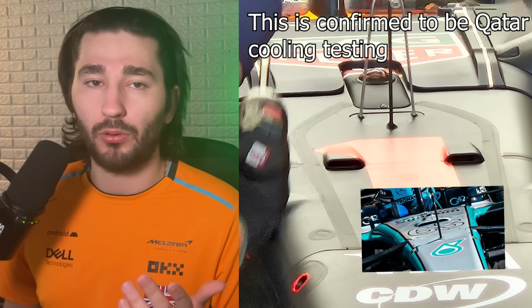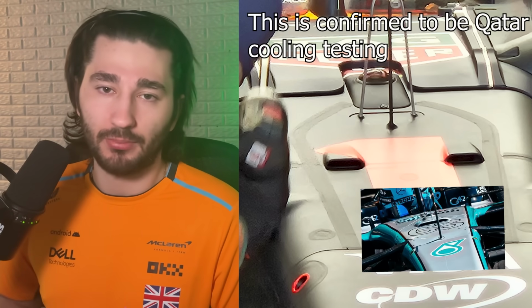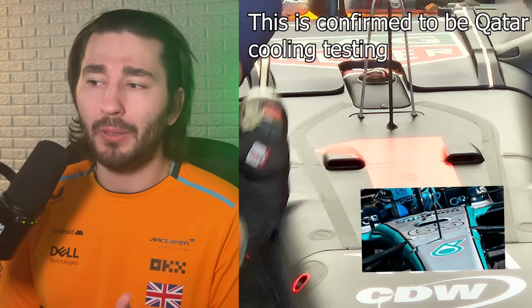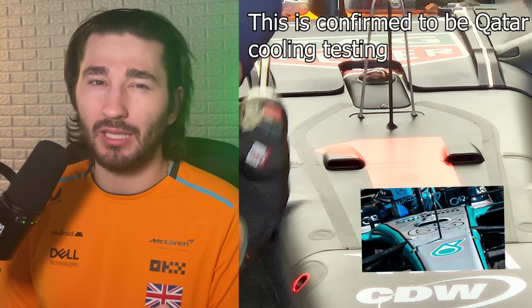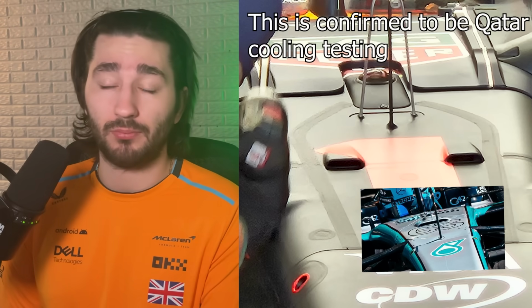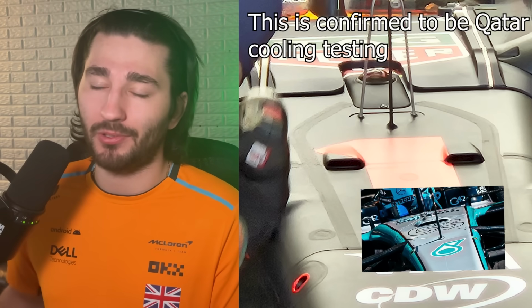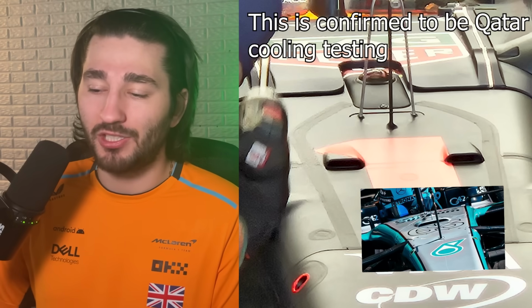No, this is obviously not going to be like an F duct because it's illegal to perform that type of action with that on the car. But I think it's going to be a form of cooling to the drivers, hitting them face on. I think that's what it is for both Red Bull and for Mercedes. There's not really much more information on this.